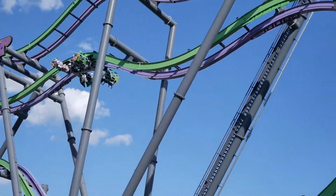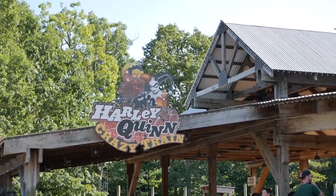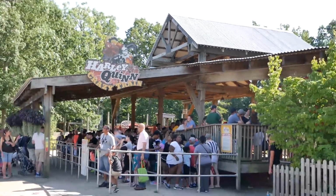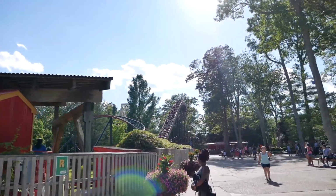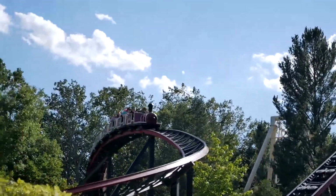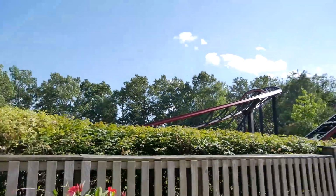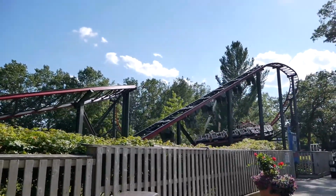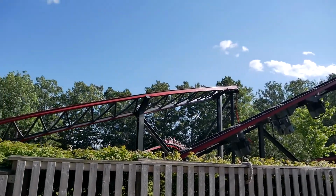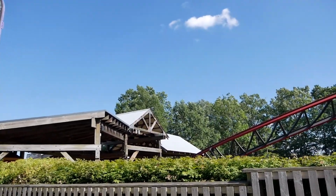Anyway, so this one was down for a second, it's just starting up, but this is the Harley Quinn Crazy Train, but it used to be, I believe, before the Joker was built, Blackbeard's Lost Treasure. And it looks like it just started operating, so I'm gonna walk over this way. It's a very long train on this. This is built by Zero or something like that. And I believe it has kind of a twin sister over at Six Flags New England called Catwoman's Whip or something like that. But yeah, this is a nice easy credit, little family coaster. It's nice, it's fun, and it's a credit. So yeah, let's move on.